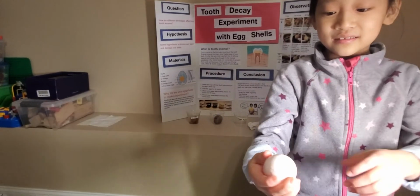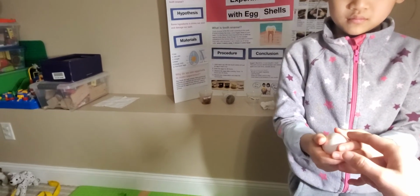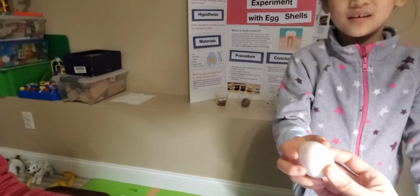It turned white because all of the cuticle was removed.